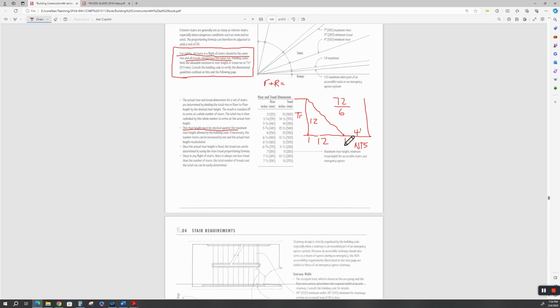And this might be a little elevated platform. So then I've got to have maybe 2 stairs to get from the main floor down here to the landing to turn, then to go up the main flight. All right. And once the actual riser height is fixed, the tread run can be determined by using the riser tread proportioning formula.